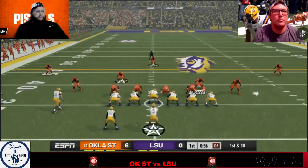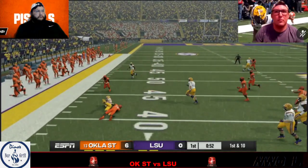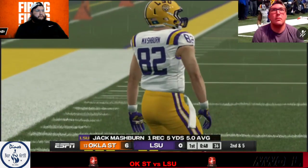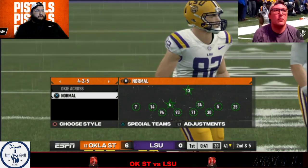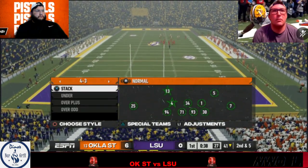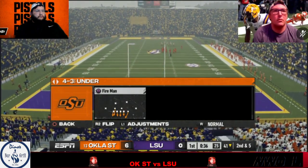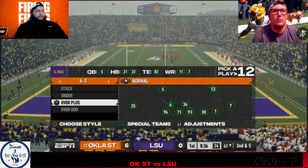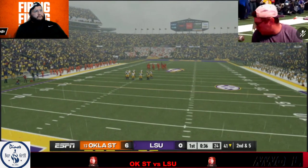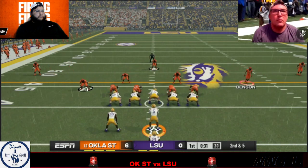21 personnel here. From the shotgun, Jaden Daniels delivers quickly to the tight end, Jack Mashburn, and he picks up 5 on the crossing route. Getting Jaden warmed up here. About 30 seconds left in this first quarter. The Tigers go from being at their own 11 to nearly midfield and on schedule in this series of downs. Jaden Daniels 2 for 2 passing.